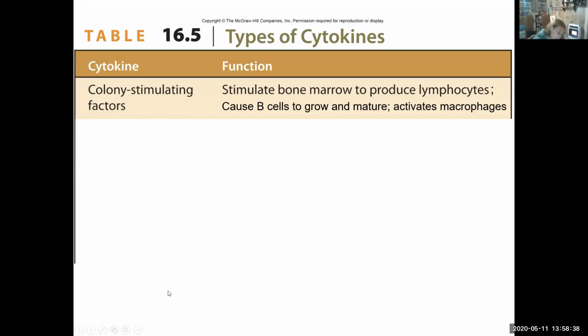Okay, here are a list of some cytokines. These are chemicals produced by helper T cells upon activation by the antigen presenting cell. Colony stimulating factors causing the bone marrow to produce more lymphocytes. Why is that a good thing? Well, you're calling more troops to the battle, aren't you? Makes perfect sense. So more T cells, more B cells undergo hematopoiesis in the bone marrow. You're recruiting more soldiers and sailors to fight the war.